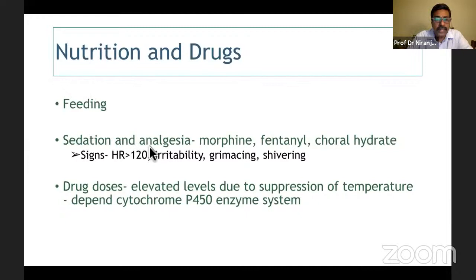It's important to provide sedation and analgesia if necessary. So if a baby is ventilated, a morphine or fentanyl infusion. If the baby is not ventilated and there's a lot of shivering and signs of distress, then we use chloral hydrate and paracetamol. So the signs would be any tachycardia. Normally when you cool babies, the heart rate is usually around 80 to 100. If you have tachycardia, it is either pain or infection, or the baby does not have encephalopathy, that's what we have found out. So if there's tachycardia, irritability, grimacing, or shivering, we would consider giving some pain relief in the form of paracetamol or chloral hydrate, or morphine and fentanyl if they're ventilated.